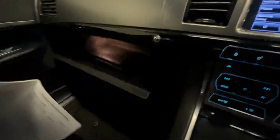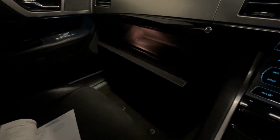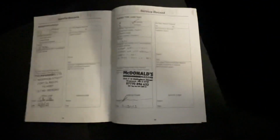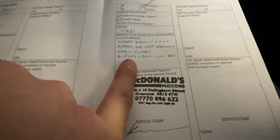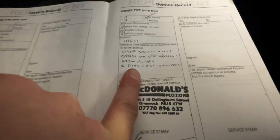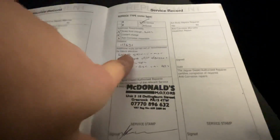Okay, I'll show you the service book, and I've only got my left hand, so I'll do this from back to front. So there's the most recent service that I had done. Just trying to zoom in on that a bit better. So that's 2023, that's all the things that were done to it. Front pads and discs, wheel bearing, cabin filter, rear pads and discs, and he wrote lube service, but that's just an oil service.